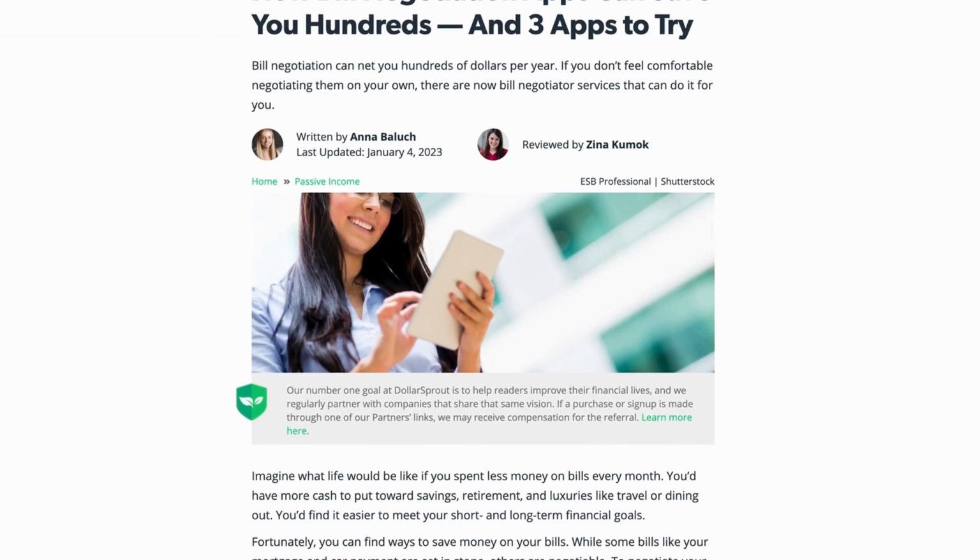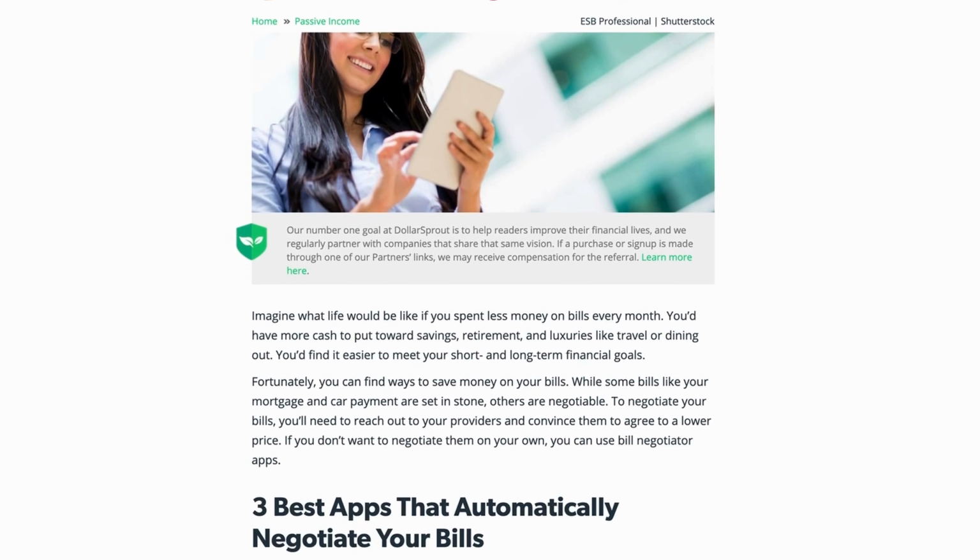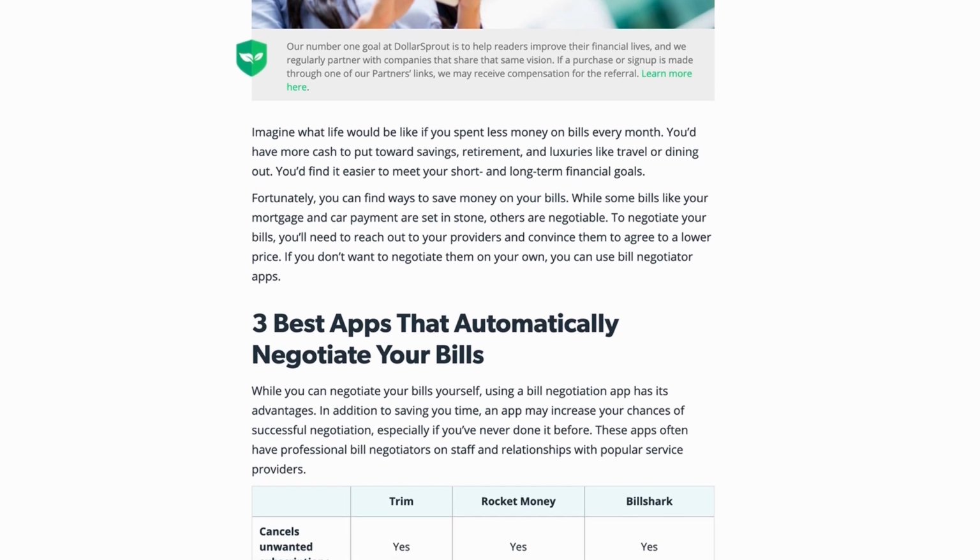When we first bought our house, we had a year-long promotion on our internet service, and once that ended, I reached back out to our internet provider and asked if another discount or lower rate was available. Sure enough, just a simple ask and they gave us a lower rate and faster internet speed.